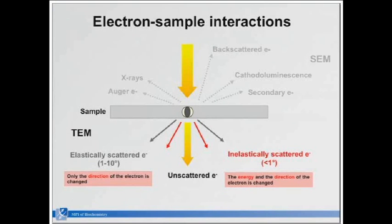Or you go through the sample in the transmission mode, and you get two types of scattered electrons. The elastically scattered electrons, which are very essential for forming the image contrast, and the inelastically scattered electrons, which are unwanted for the imaging case. If you want to do analytical electron microscopy, you use them, because they can be used for electron energy loss spectroscopy to analyze the chemical constitution of your sample, or for electron spectroscopic imaging, to make nice elemental maps.